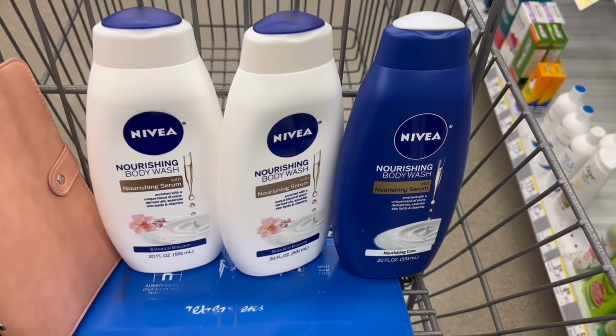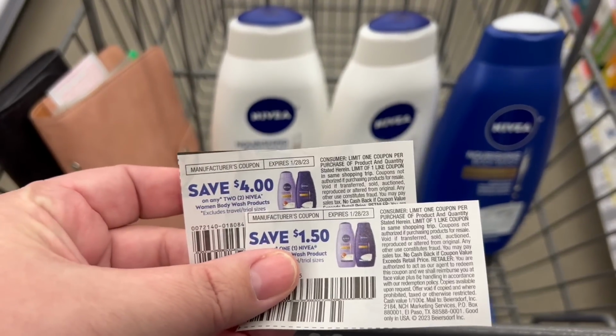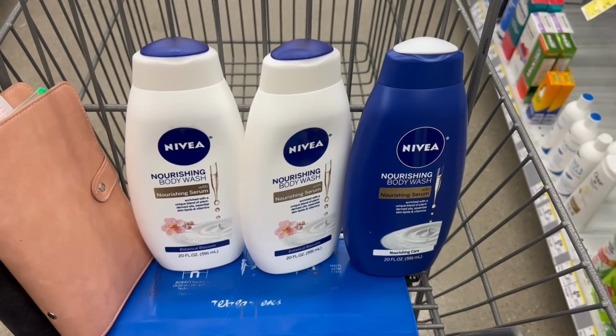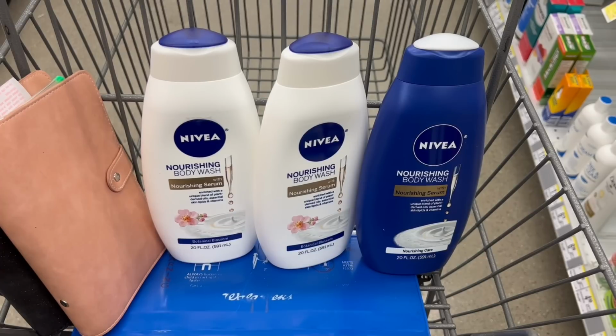We're going to use a couple of coupons on this. We're going to use a $4 off 2 body wash coupon and a $1.50 off 1 body wash coupon that come from the 1-1 save insert. That's going to bring our total down to $9.50. But we'll get back $5 in Walgreens cash, making it $4.50 for the 3 of them.